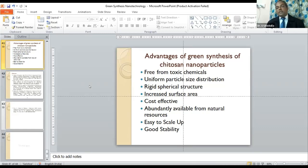And the increased surface area. When compared to existing nanoparticles, this green synthesis nanoparticle has an increased surface area. This surface area will be helpful to release the drug molecule in a very slow manner. And also the amount of drug release will reach the minimum plasma effective concentration very fast.